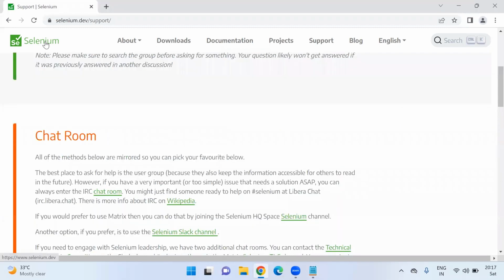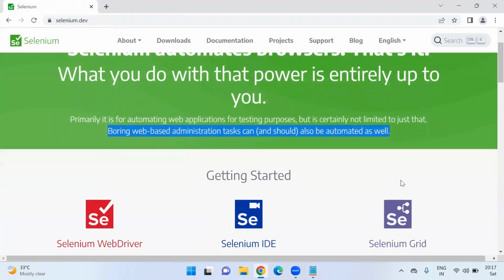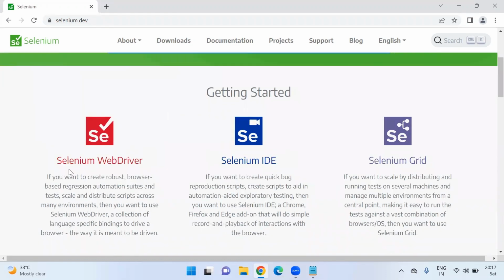And if you go to the main page of the Selenium website, it says Selenium automates browsers. That's it. What you do with that power is entirely up to you. Primarily it is used to automate web applications for testing purposes, but it is certainly not limited to just that. Boring web automation administration tasks can and should be automated as well. Selenium has three components: Selenium WebDriver, IDE, and Selenium Grid.